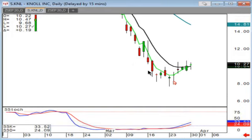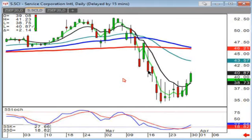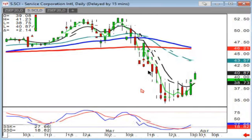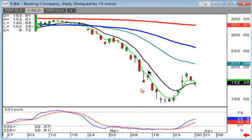There's your doji, hammer, doji, bullish. You can buy this one on positive trading. Then use the T-line as your stop. SCI, you can buy this one on positive trading. Not quite a cradle pattern, but you can see how it based down here. Boeing, you stay long if it opens positive tomorrow.